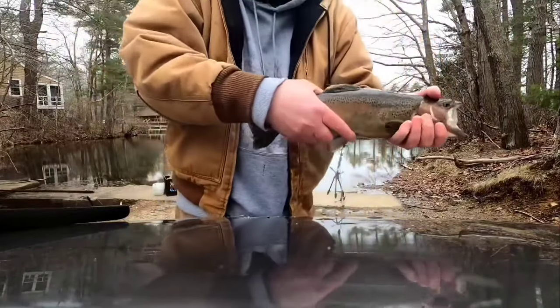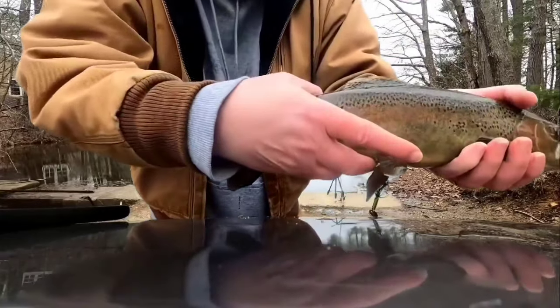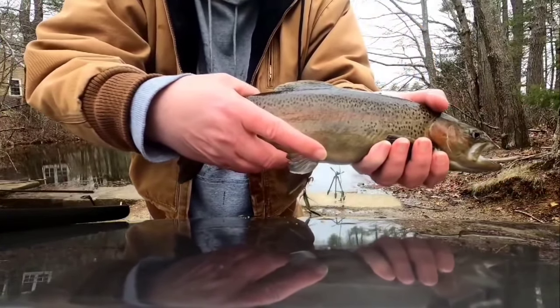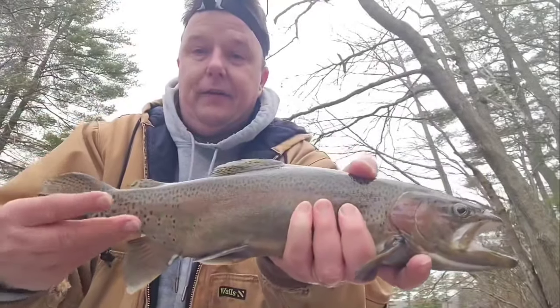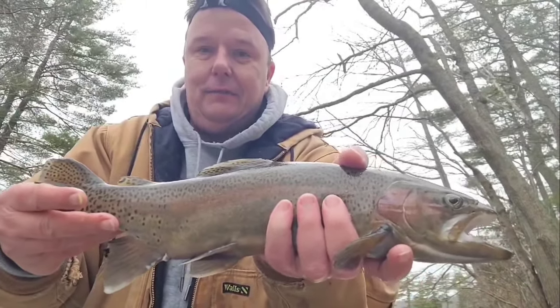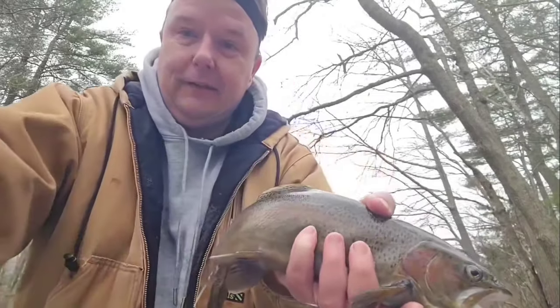God, look at this monster, folks. Oh, that's a fish, folks. Look at the mouth on that thing. That's almost like a cutthroat trout. Beautiful fish. Again, I foul hooked him, so he's going to be as healthy as they can be. In the mouth. Look how big that fish is, though.